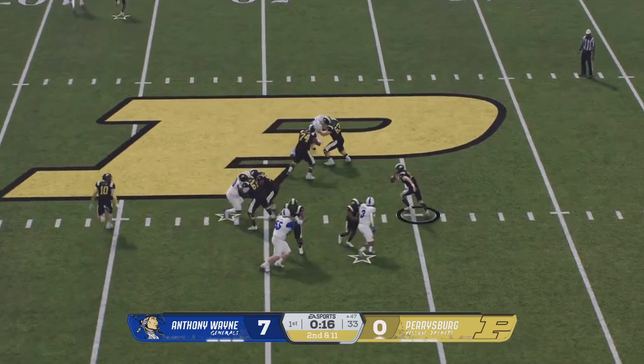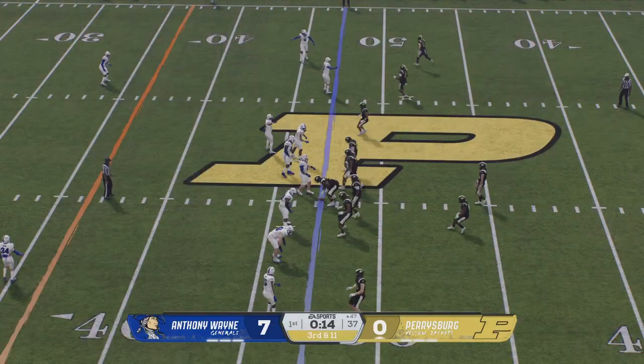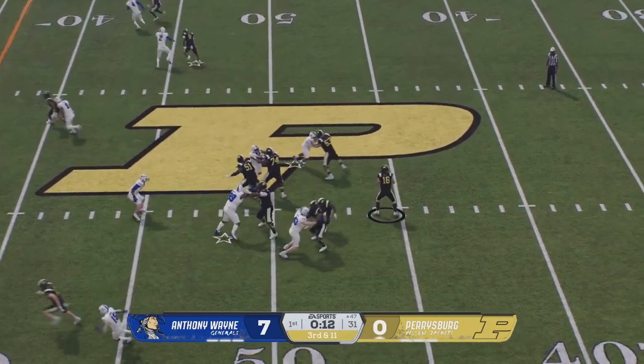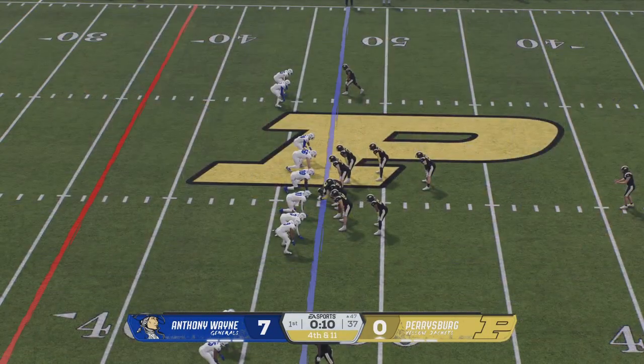They'll go to work in the air on 2nd down. Fires on the move. And he drops it, just a little too slippery in the hands. They've got to come up with a big play on this 3rd and long. From the gun, wants to pass. Unloads to the wideout. And they couldn't make the connection on the long shot.